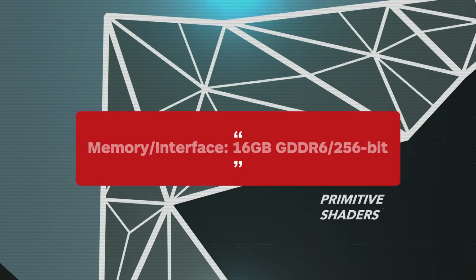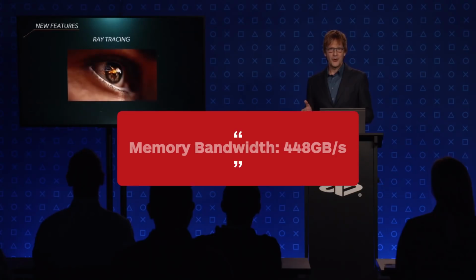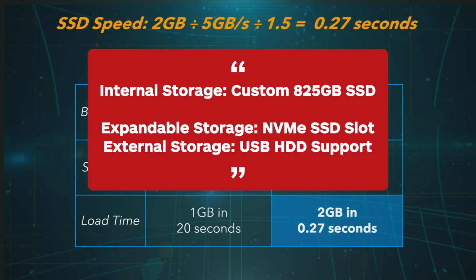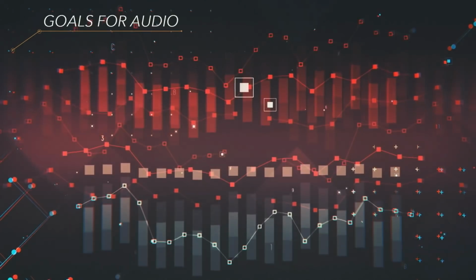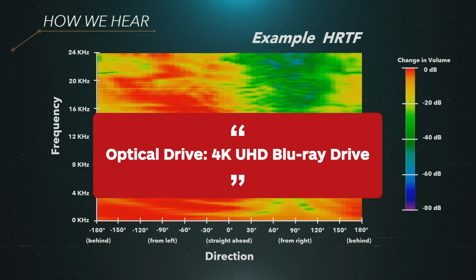The PS5 will pack 16 GB of GDDR6 memory with a bandwidth of 448 GB per second. For storage, there's an 825 GB SSD, which is expandable. More on that in a bit. And the PlayStation 5 will support external hard drives. For you audiophiles, the PS5's audio will be powered by the Tempest engine, which will be a significant step up from the audio in the PS4. And for those still buying physical copies of games, the optical drive is a 4K UHD Blu-ray drive.